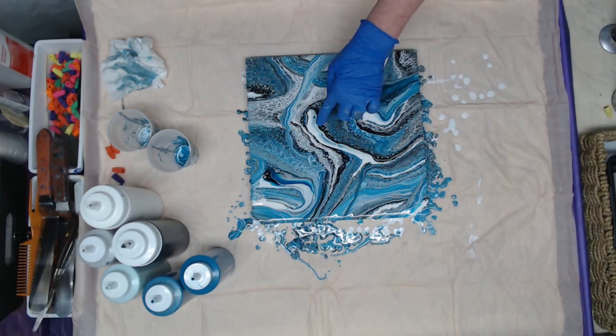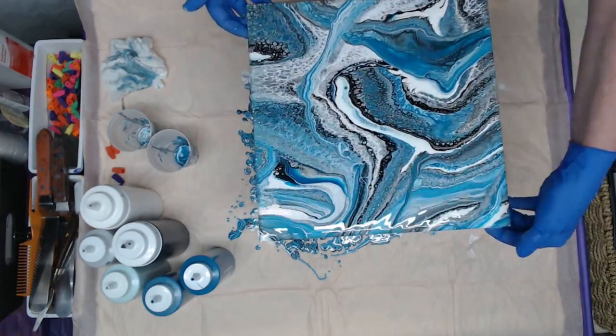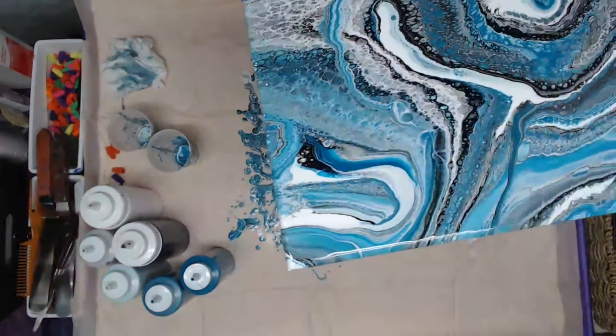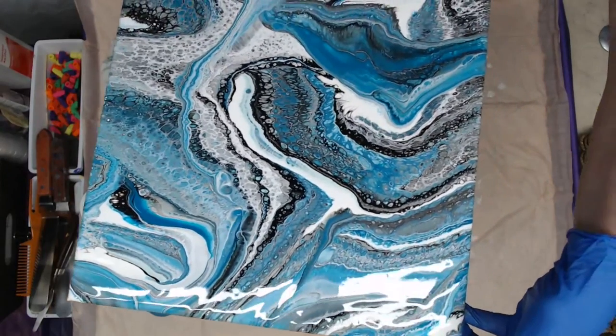So I have some stuff that's coming up here that will probably continue to rise. And Jen Maxwell wants to know, how do you keep them shiny looking after they dry? I varnish them or resin them.